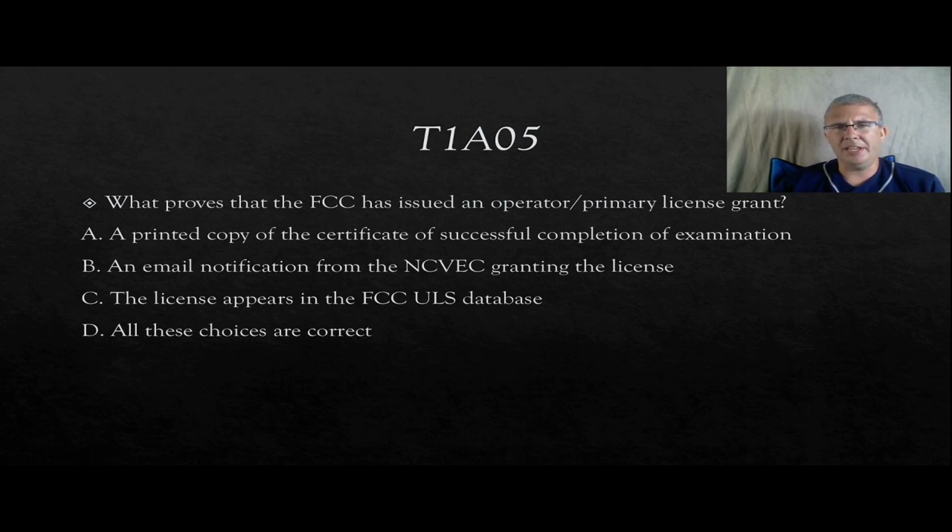Nobody has any real power other than one particular organization. And so that means D is not correct. All of the choices are correct. So let's talk about the last one. C, the license appears in the FCC ULS database. This is correct. Please go ahead and Google FCC ULS.